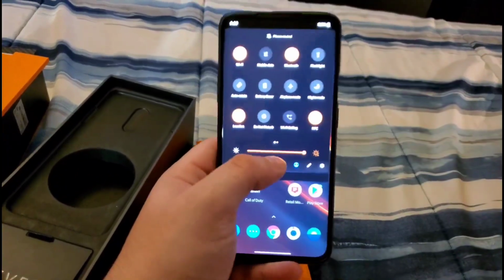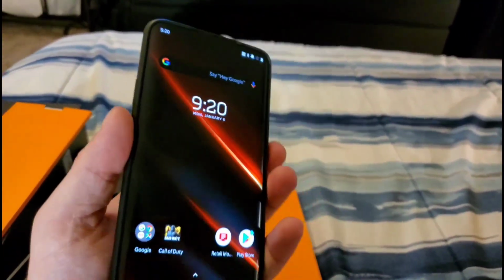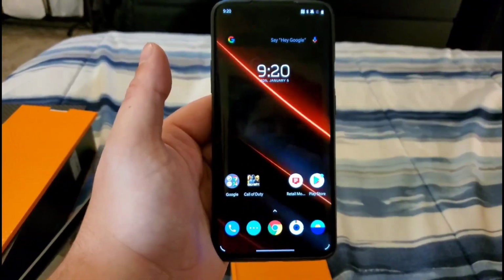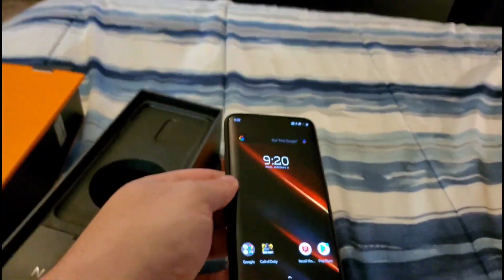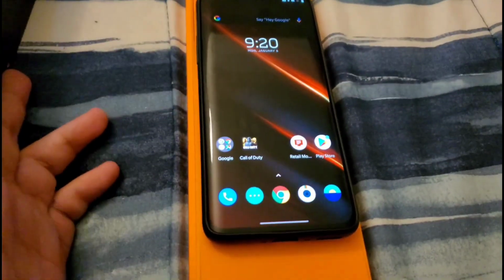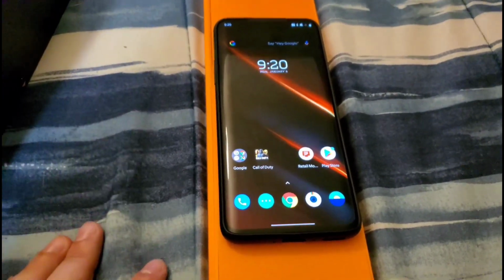Let me go ahead and actually turn down the brightness a little bit so you guys can actually see the display. So on the home screen, in typical OnePlus fashion, they do have some animated wallpaper, so when you unlock the phone you get these really cool papaya orange/red streaks that kind of go across the display. In terms of software out of the box, you do get a basically vanilla version of Android 10, so not a lot of extras, if you will, that OnePlus adds to this.